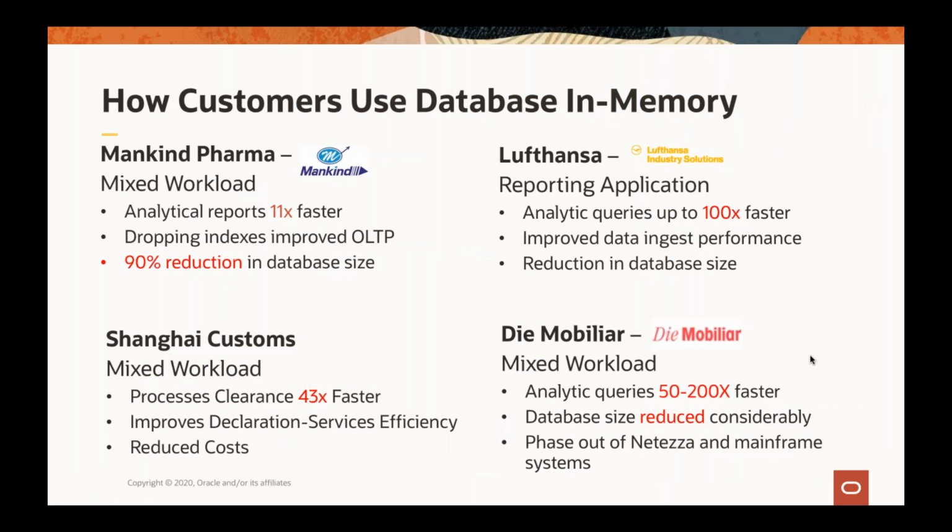In-memory is a very widely used technology in the Oracle customer base. Lots of customers with a variety of different applications. One of my personal favorites is Lufthansa, because I love traveling and I look forward to traveling again. And I think back wistfully of all the travels I've done until the beginning of this year. So Lufthansa uses in-memory for a very interesting use case.